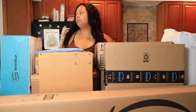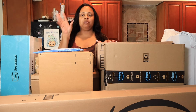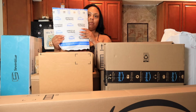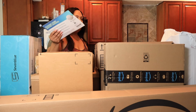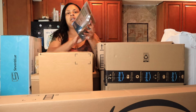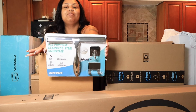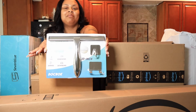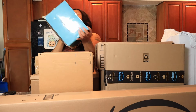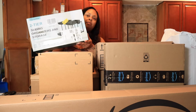So, different setting in my kitchen because everything was in my living room. First things first, I'm gonna open this. Oh, okay, this is the stainless steel squeegee for the shower that I got. Did I need this really? I could have got this from Dollar Tree, but I thought this was so neat, so that's why I got it. So this came directly from the company shipper.